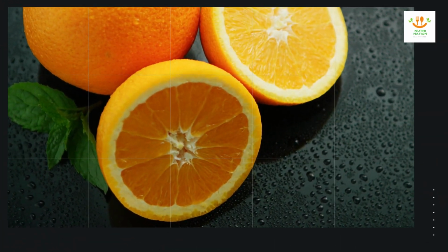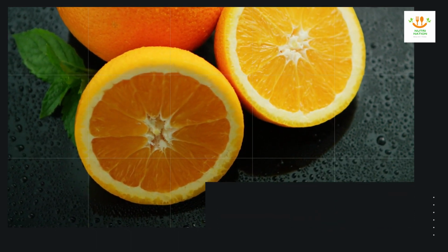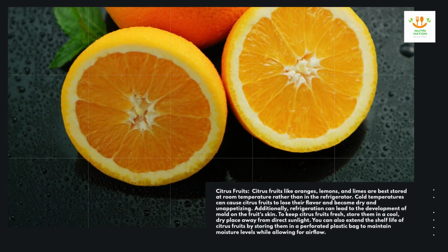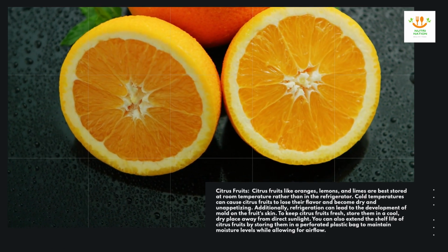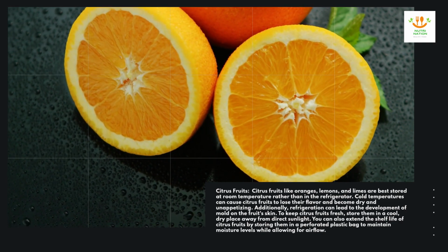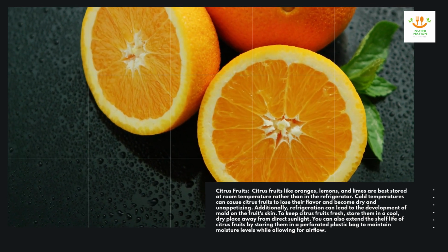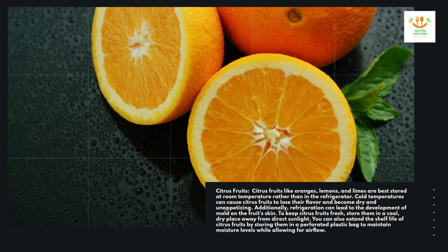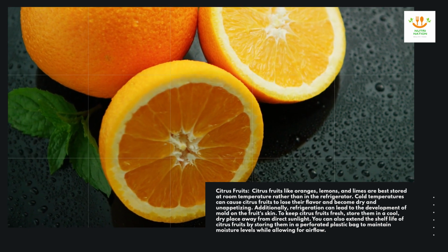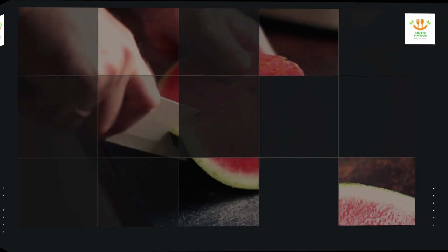Citrus fruits. Citrus fruits like oranges, lemons, and limes are best stored at room temperature rather than in the refrigerator. Cold temperatures can cause citrus fruits to lose their flavor and become dry and unappetizing. Additionally, refrigeration can lead to the development of mold on the fruit's skin. To keep citrus fruits fresh, store them in a cool, dry place away from direct sunlight. You can also extend the shelf life of citrus fruits by storing them in a perforated plastic bag to maintain moisture levels while allowing for airflow.